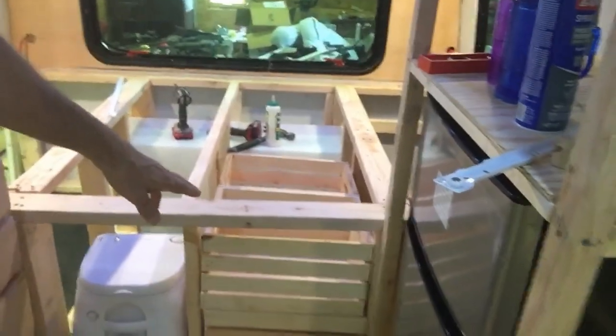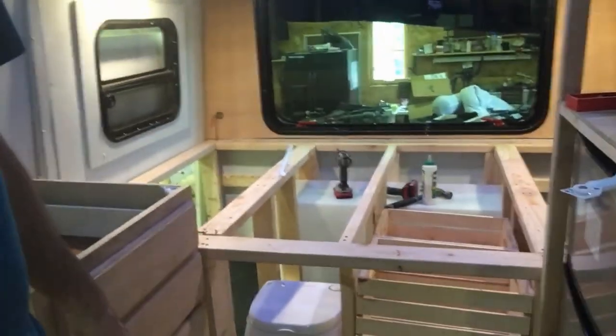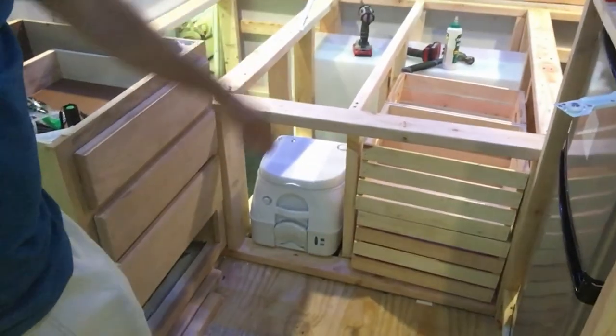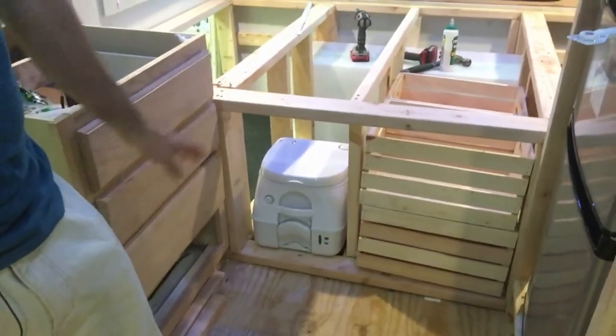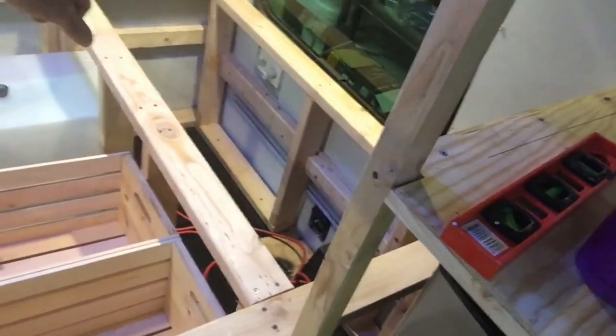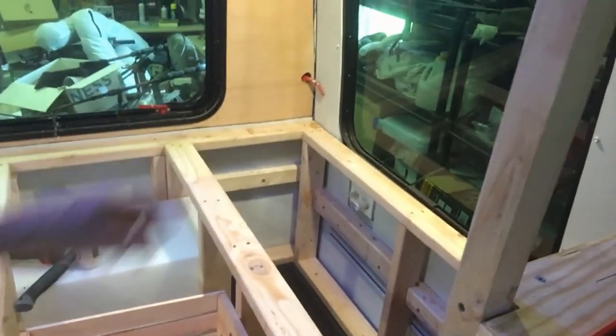Got the bed, we got these drawers that are going in. They're just sitting right now, not on anything, but I'm just making sure that it fits. Looks like the good Lord has blessed us in doing the right size and all that. Turned out just about right. We got the water tank in the back there, which I got to pull out and finish up. There's the water deal.